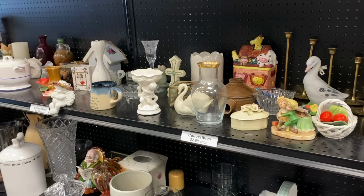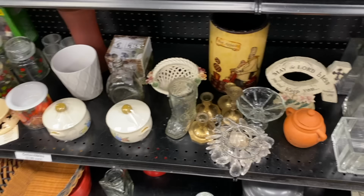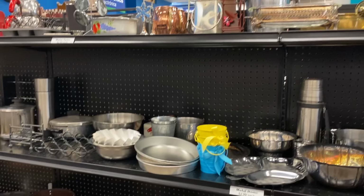Today, I'm really on the hunt for something that just wows me. It doesn't have to be incredibly valuable. I just want it to be something that gets me really excited. And here's some more brass candle holders. I'm not that excited. I need something that excites me.